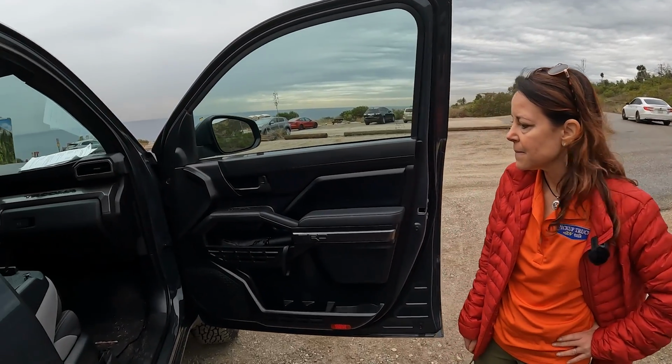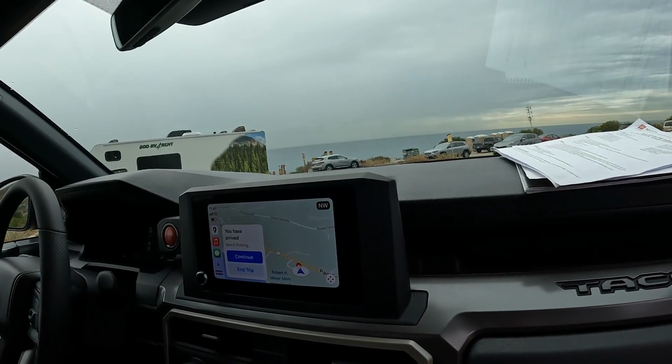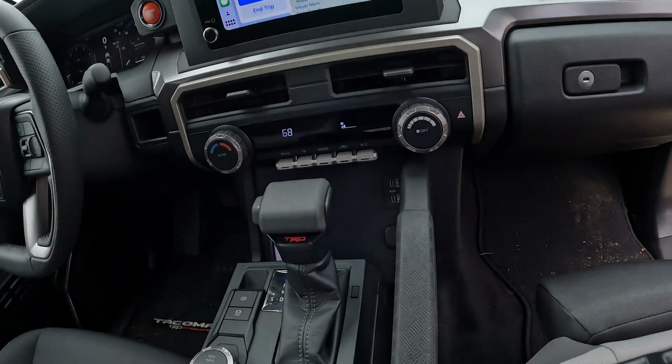Let's talk real fast, because I guess not real fast, but we have the smaller screen in here. Yes. So I'm showing off the smaller screen right now on the camera. Everything else looks about the same.